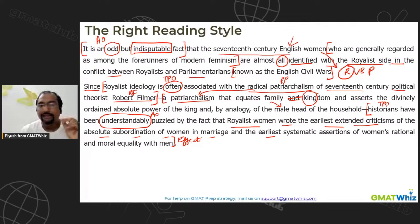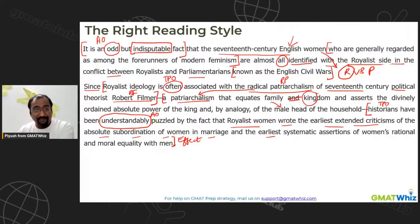So he's saying they are puzzled by the fact that these royalist women actually criticized the subordination of women in marriage. Because if royalist ideology itself is based on such a radical patriarchalism, they should be supportive of it, right? That should be the thought process, because these are royalist women, on the royalist side. Their entire ideology is supposed to be based on this. Then why is this happening? So through this sentence, he's telling us that there is a slight difference in thought process between the royalist ideology and the royalist women. He's highlighting that through this particular sentence.